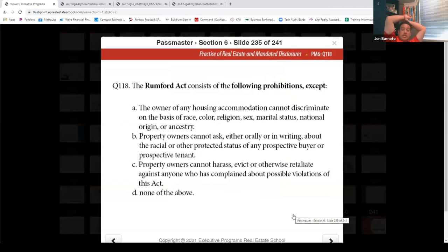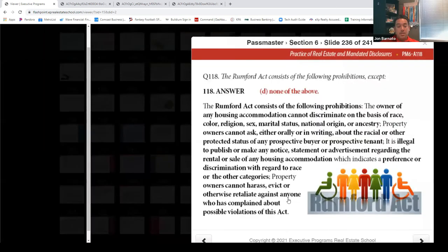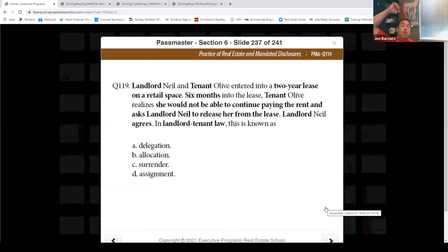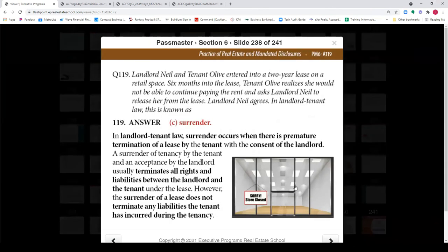The Rumford Act consists of the following provisions, prohibitions, except? D. Correct. So, landlord Neil and tenant Olive entered into a 2-year lease on a retail space. 6 months into the lease, tenant Olive realized she would not be able to continue paying the rent and asked landlord Neil to release her from the lease. Landlord Neil agrees. In landlord-tenant law, this is known as? C. Correct. C. Surrender.